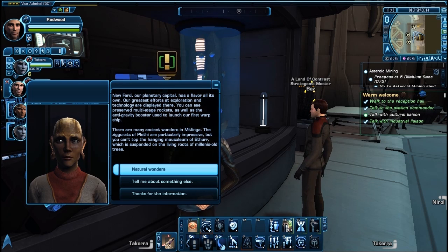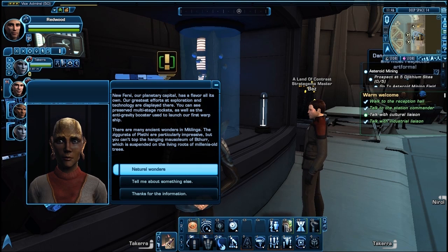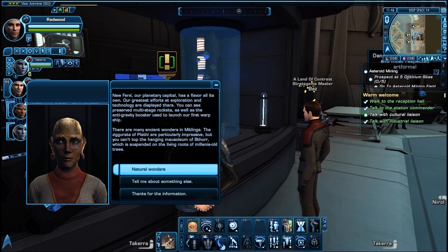New Ferxie, our planetary capital, has a flavour all of its own. Our greatest efforts at exploration and technology are displayed there. You can see preserved multi-stage rockets, as well as the anti-gravity booster used to launch our first warp ship.